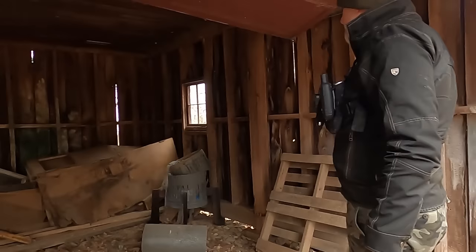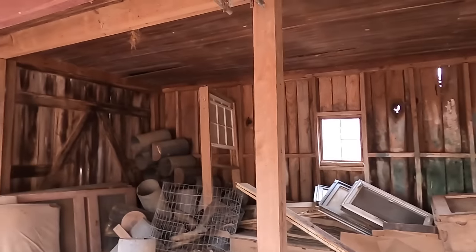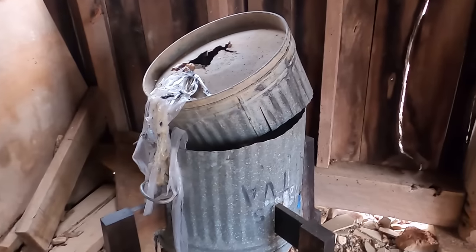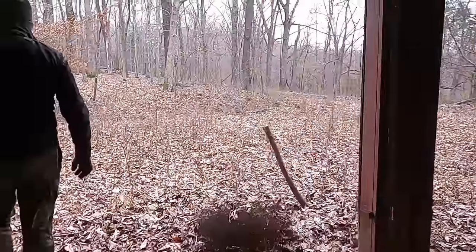All right. Old storage, there's old mattresses. Yep. So let's work our way up there. There's another TVA trash can. Table legs. It's weird. Looks like closet doors. Yep. Let's work our way up to this little building here and see what it is.